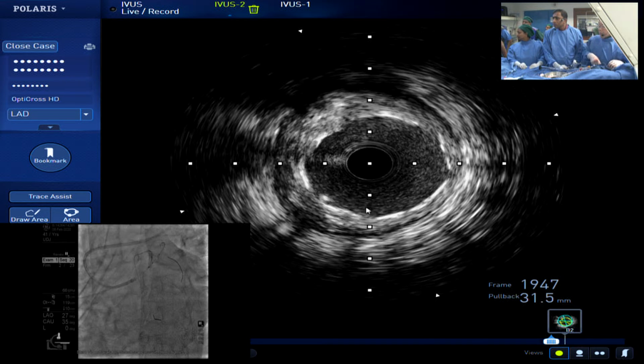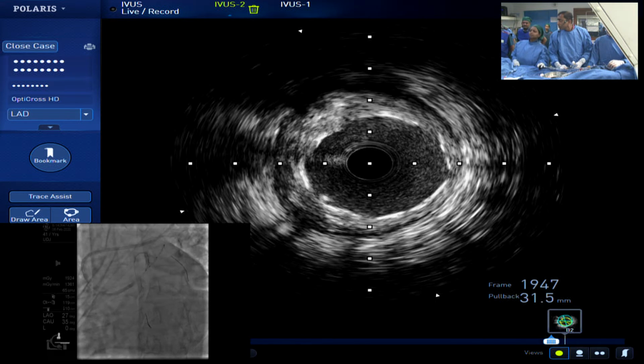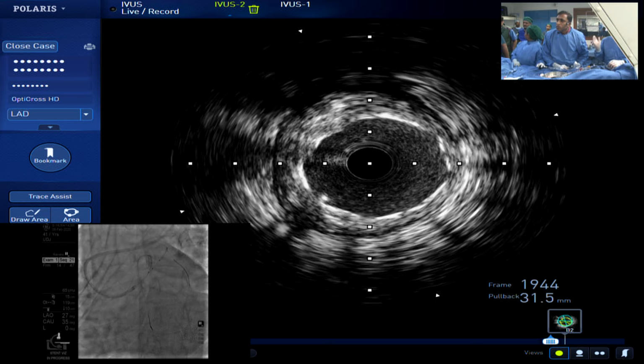Yes, I think the distal is much better because we can avoid the metal carina. I see. Because if it is proximal, we can much more press the carina to the LAD side.